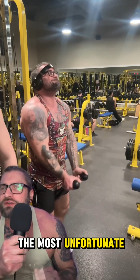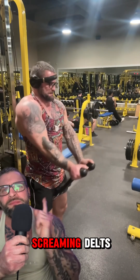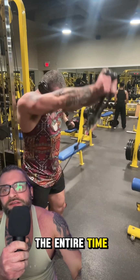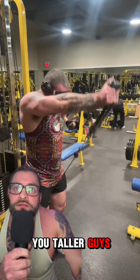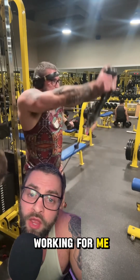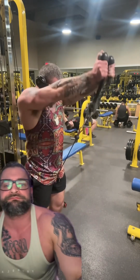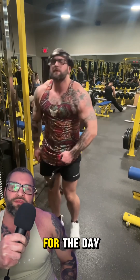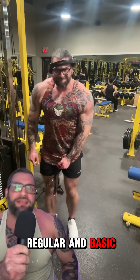The most unfortunate part of these, aside from the screaming delts, is they're almost impossible to do without flossing your gooch the entire time. Maybe some of you taller guys might be lucky, but not me. This is essentially a G-string workout for me. Whoops.